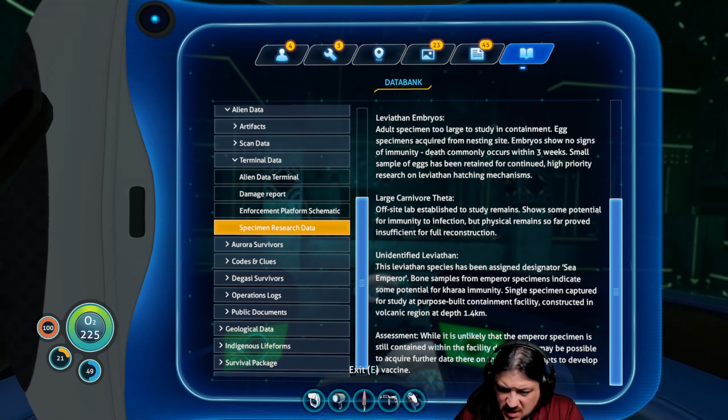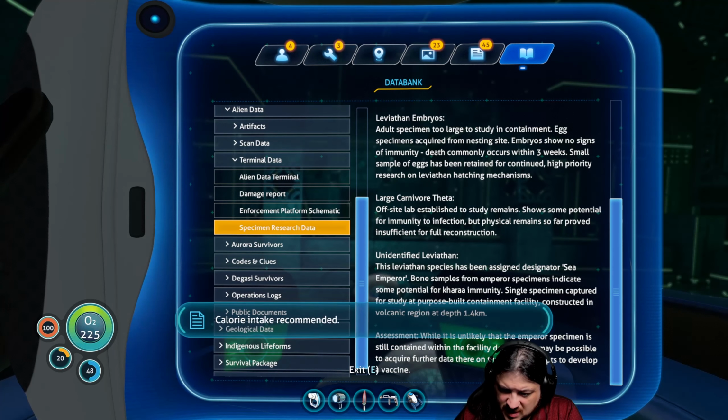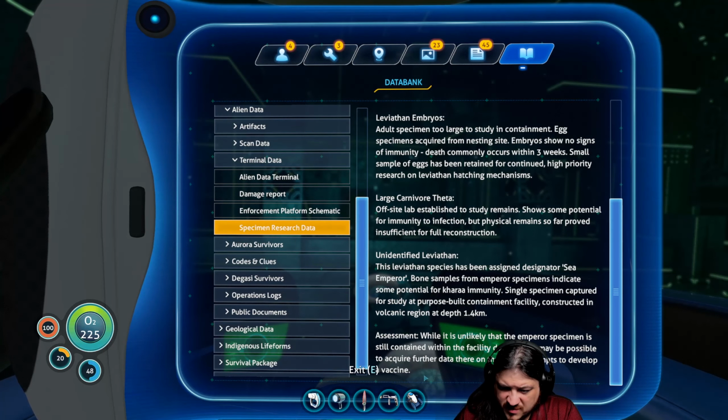Assessment. While it is unlikely that the emperor specimen is still contained within the facility described, further investigation recommended. It may be possible to acquire further data on the aliens' attempts to develop a vaccine.